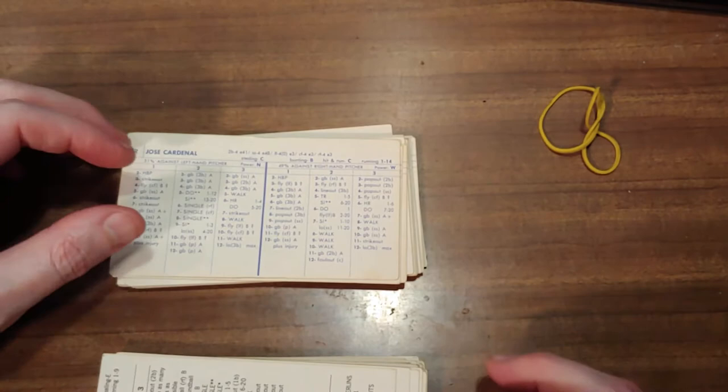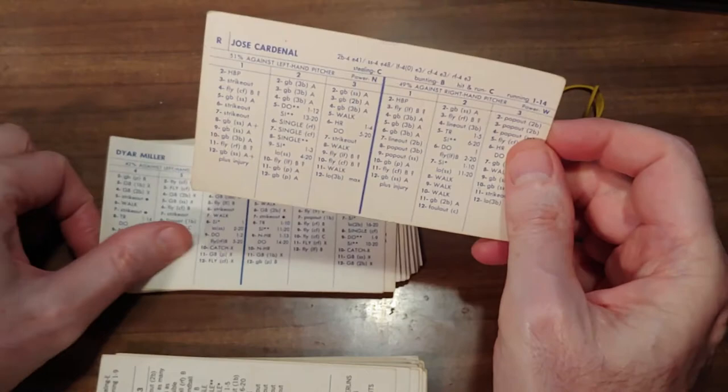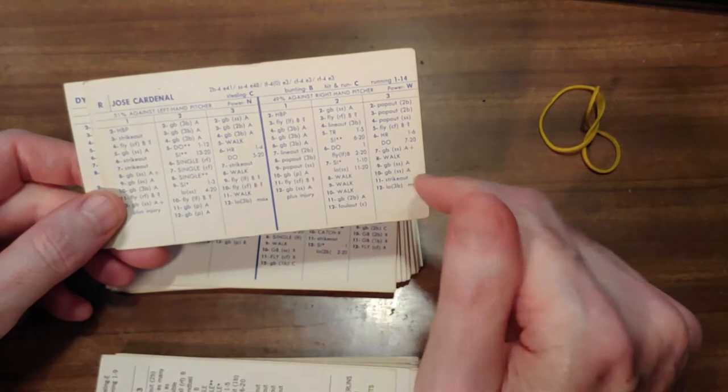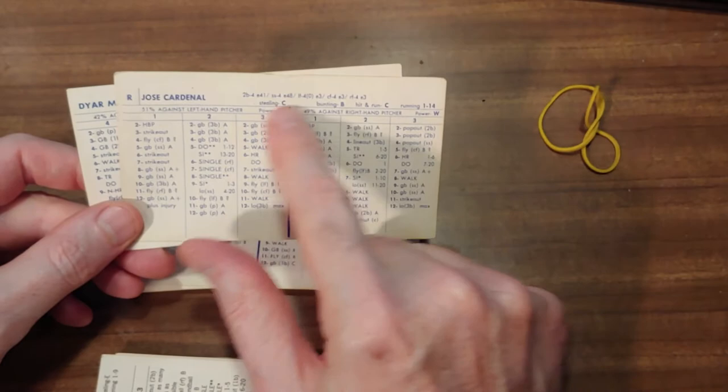Okay, next up, Milwaukee. Jose Cardenal and Dyar Miller. Cardenal still has some legs left. Look at that. He's an outfielder who has lost his range, but he can play infield too. And he has power and hits lefties, and he can play against righties. He hits .239. I like the positions. That intrigues me. He's like a poor man's Darrell Thomas at this point of his career, so he might get in the league.